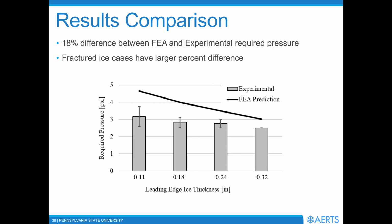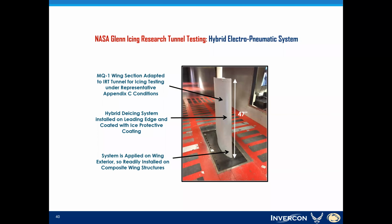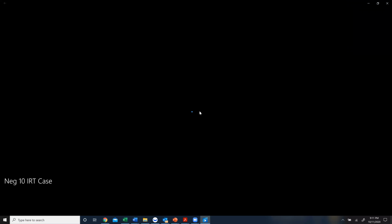And that system was designed, fabricated, and tested at the NASA Glenn icing facility. I'm not going to go into the details of the design since it is somewhat proprietary by the business, but let me explain that magnets were not used. The system was fully pneumatic and it was very thin profile, and it combined pressures and suction to maintain that leading edge cap down. So as mentioned, we went with a full scale. This is actually not a Reaper wing, but a Predator wing that was installed in the NASA icing wind tunnel. And we conducted many tests, but here I'm just going to showcase one of them, which is also a negative 10 degrees Celsius. And you can see the video coming up.